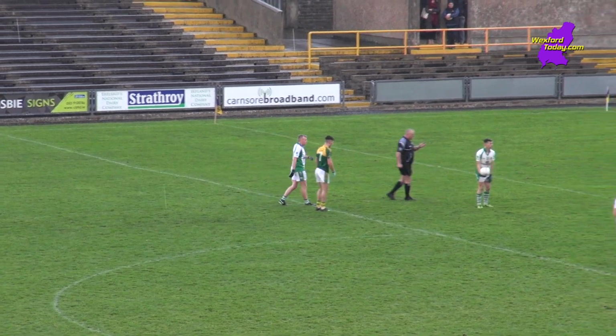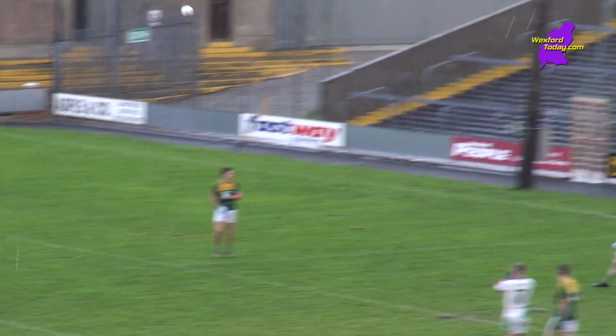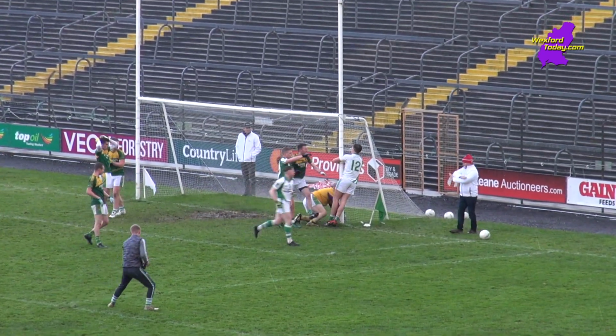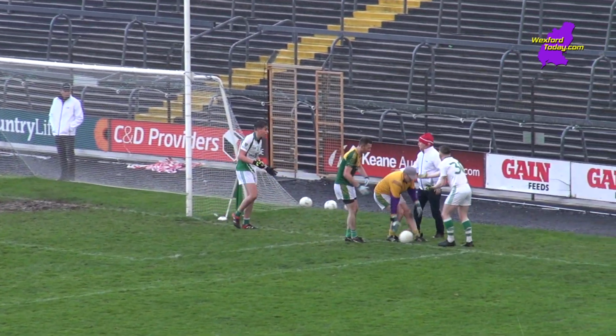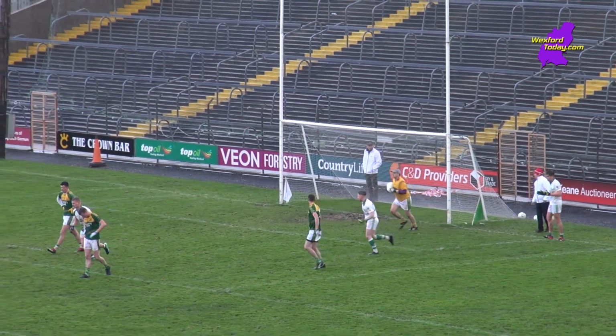Crossabeg looking to take this quick. Probably looking to lob it in as hard as probably. There's a goal chance. Oh, great save by Patrick Kavanagh. A great save by Patrick Kavanagh. A brilliant save. It was batted off. Conor Devereaux batted off. I'm not sure how that's a wide ball.